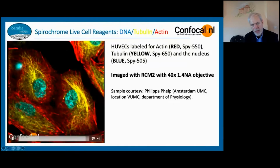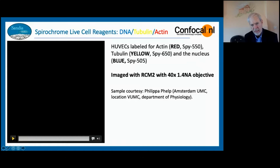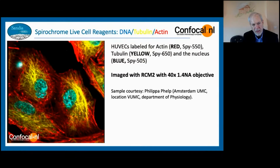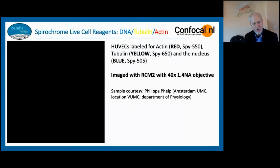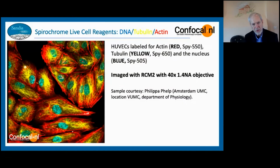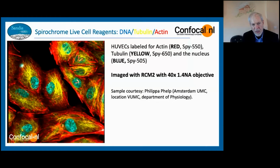These are human umbilical endothelial cells. These are normal cells. But if you're like me, you're seeing live cell biology in a way that makes you appreciate your cell biology in new ways. Look at the tubulin, look at the movement, look at the nuclear. Yes, I am very proud of the team, Confocal.